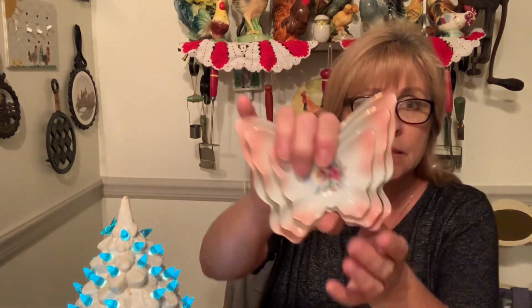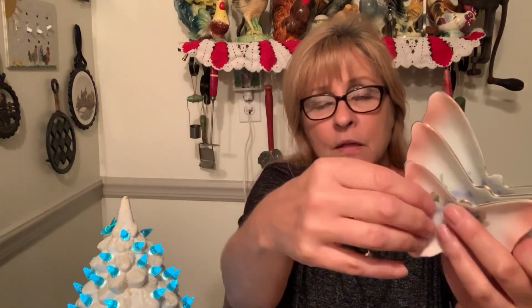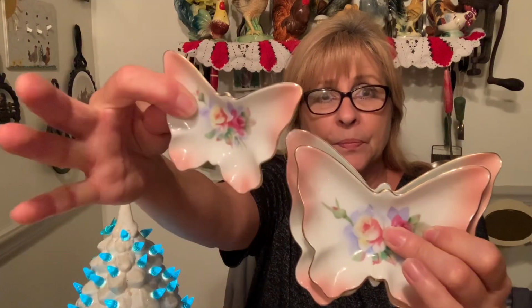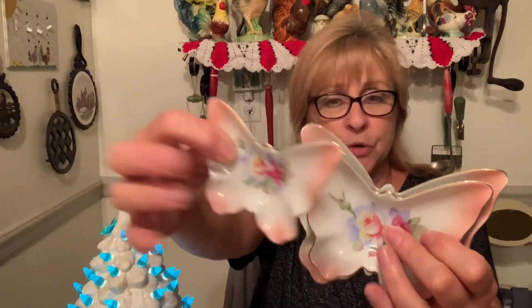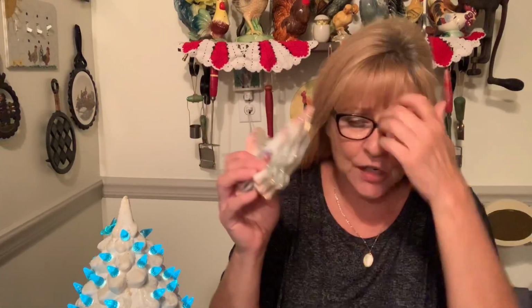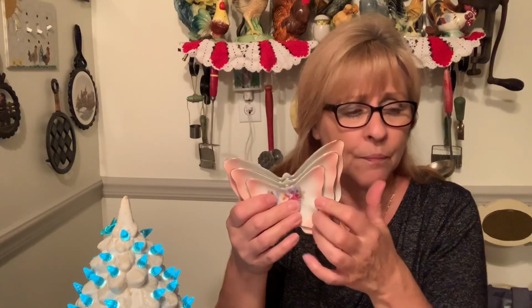I'm sorry I can't show you guys, but I don't want to ruin the surprise. Oh, and I also bought these from her as well. It's a set of three butterfly dishes. Probably for a dresser. They're very pretty. I think she charged me $2 for these as well.